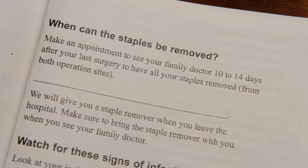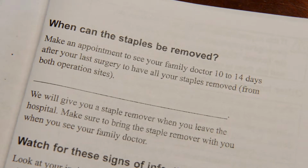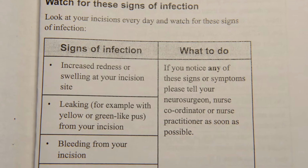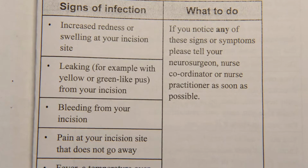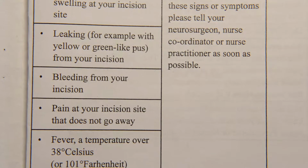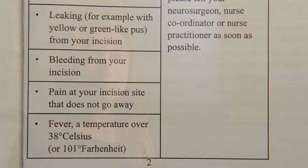You will receive a staple remover from the hospital, and they will need to take the staples out of both operation sites in your chest as well as your scalp. Look at your incisions every day and please look for signs of infection. These may include increased redness or swelling at your incision sites, any leaking fluid, for example, yellow or green-like pus from your incision, bleeding from the incision site, pain at the incision site that does not go away, as well as a fever, which is a temperature above 38 degrees Celsius or 101 degrees Fahrenheit. Any opening of the incision edges is another sign to look out for.